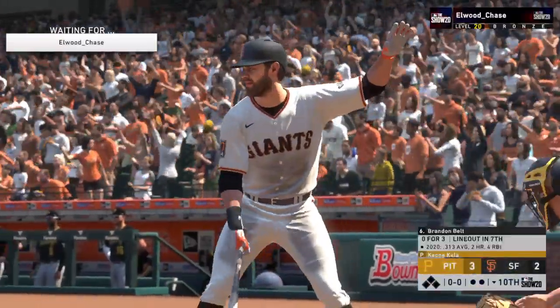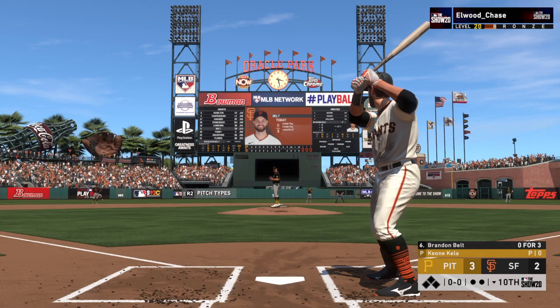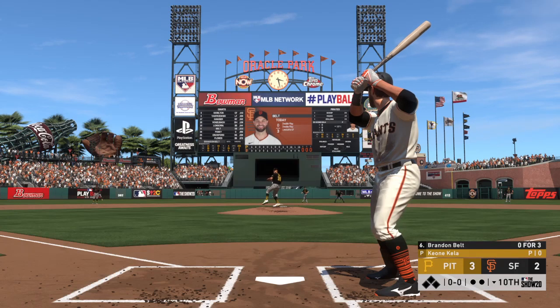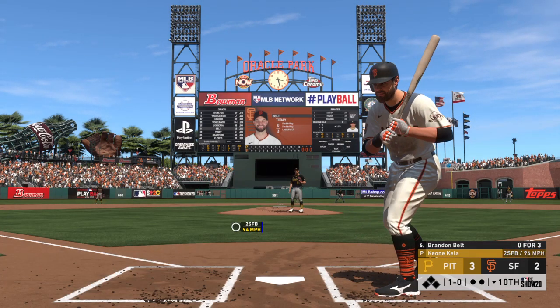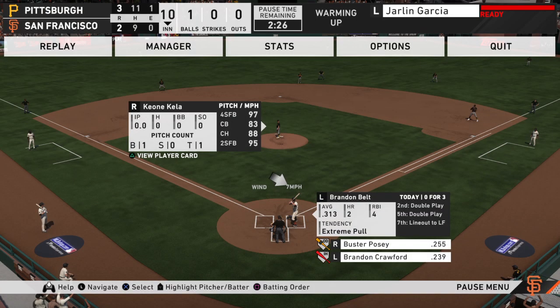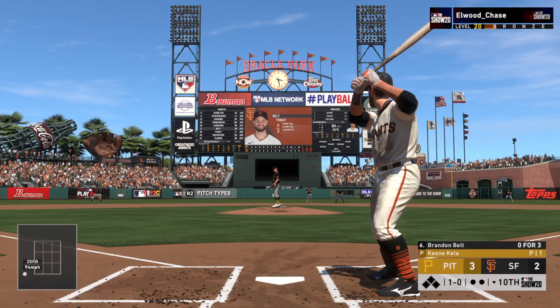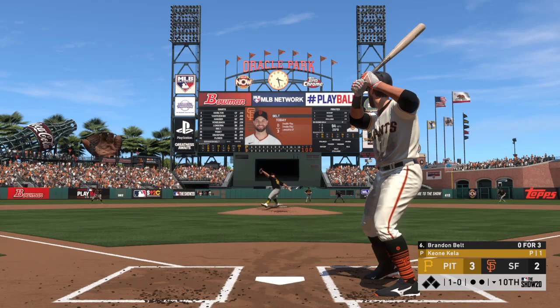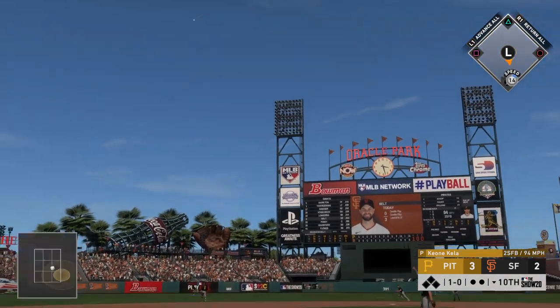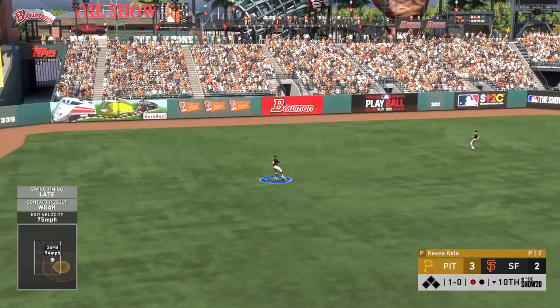Next to bat for the Giants, Brandon Belt. He could really use a knock here, 0 for 3 in the game so far. Brandon ready to deliver. Here's the first pitch. Fastball well outside. Now the 1-0. Skied in the air to straightaway left. Polanco has a read on it, and he hauls it in for the first out of the inning.